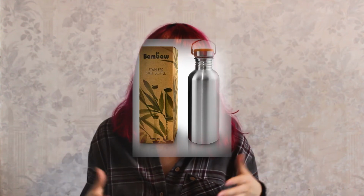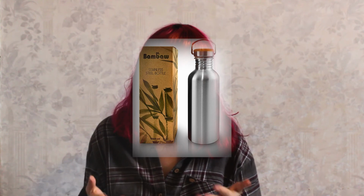Almost in the end, but still not yet. So there are stainless steel bottles. I already have my bottles and they're good, so I'm just going to keep using them. I don't plan on getting a stainless steel bottle unless the one I own breaks, but the one I own is plastic, but I will not throw it away just to buy a stainless steel bottle. But if you do not own one, you can just buy that.